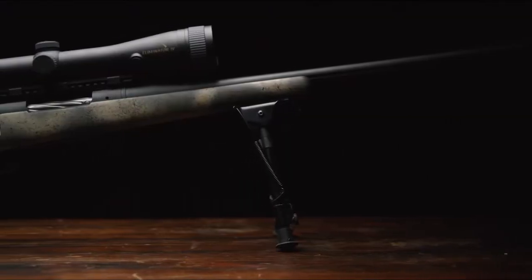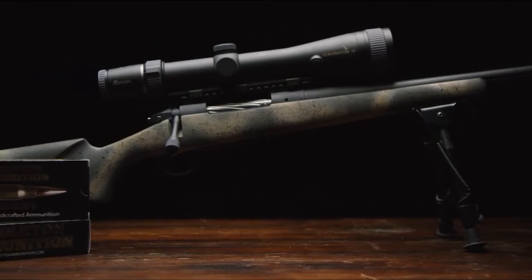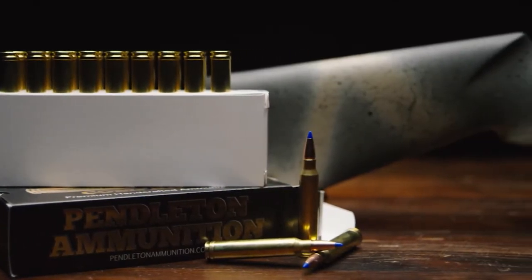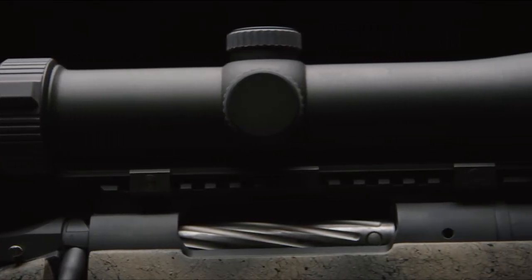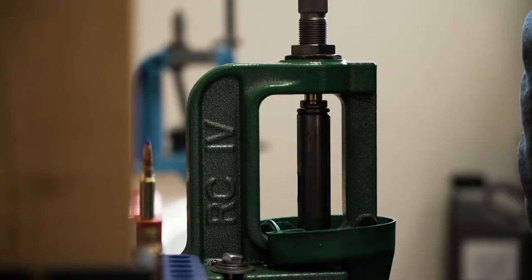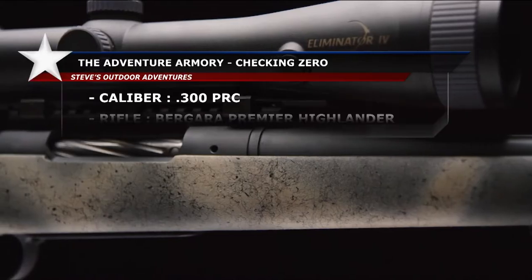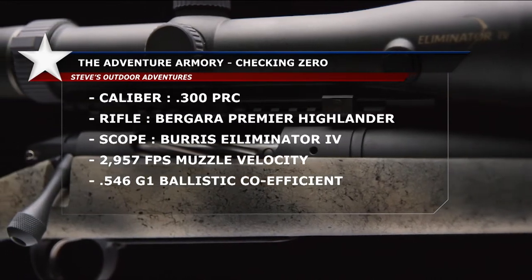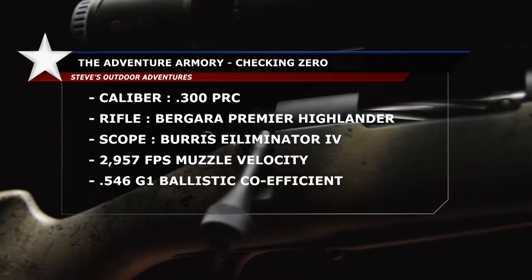It's important to note that in California, all hunting ammo must be lead-free. This was taken into account when we set up the rifles for this hunt. Mark is hunting with my personal Bergara Premier Series Highlander, chambered in the powerful and accurate new 300 PRC caliber. The rifle is topped with the all-new Burris Eliminator 4 laser scope and shooting 200 grain, lead-free and California legal Barnes LRX bullets, hand-loaded by Pendleton Ammunition. I have personally proofed this combination of rifle, scope, and ammo out to 1,000 yards, and it's the perfect combination for Western big game hunting.